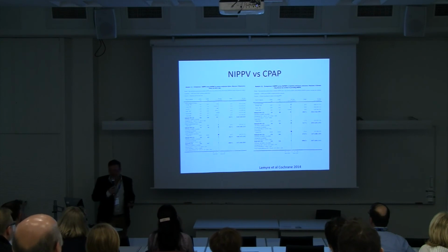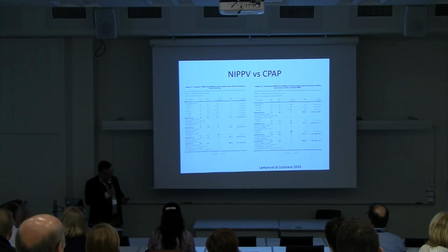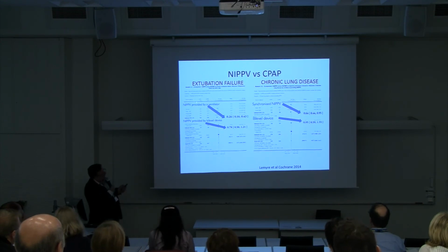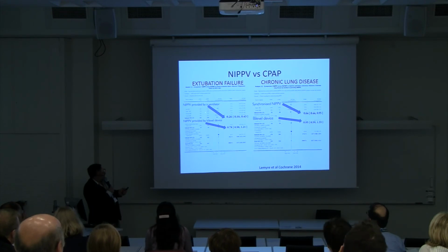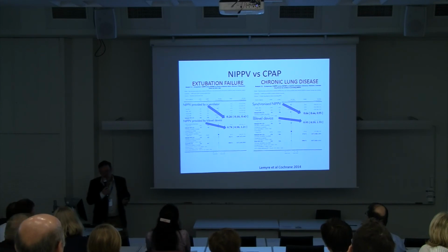What can we say about NIPV versus CPAP? Well, I'm not expecting you to read this slide because it's very complicated, but if you look at the Cochrane review from 2014 and you tease out the important findings from it, you can see in terms of reducing the risk of extubation failure, if you use nasal ventilation delivered by a ventilator, then you will reduce the risk of needing to be reventilated. But if you use the bi-level CPAP devices, which are currently quite commonly used in neonatal intensive care units, there's not much evidence that it makes an awful lot of difference.